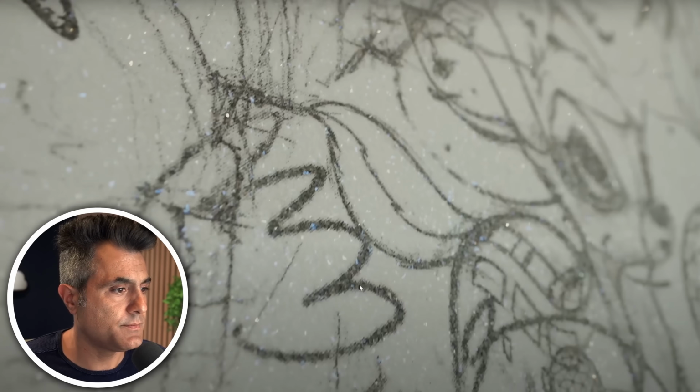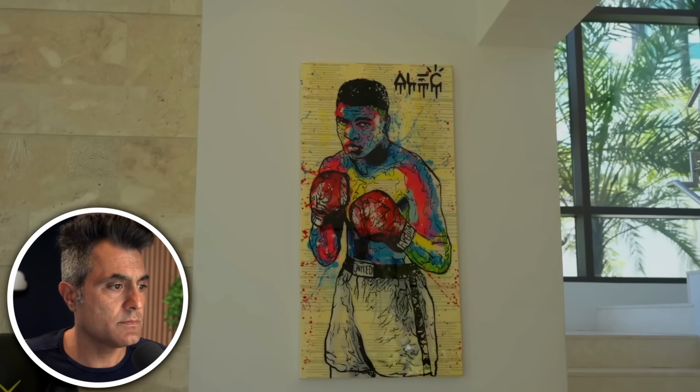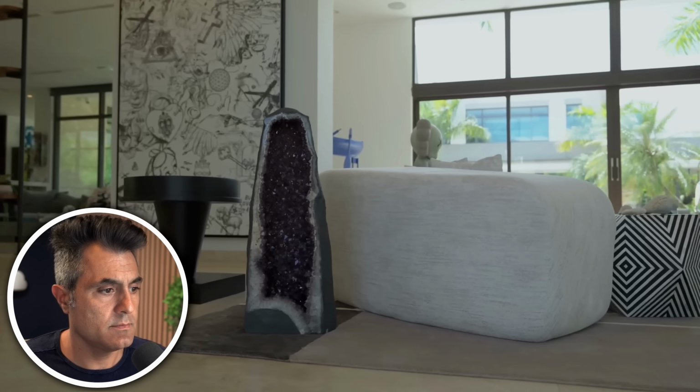Diamond dust painting at night, sparkling. Huge on energy. This is an amethyst. Okay, if you're huge on energy, make the interior more earthy. You don't need to bring crystals in. And I'm really not impressed with the furniture whatsoever or the rugs. I mean, they're all very, very generic.